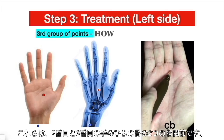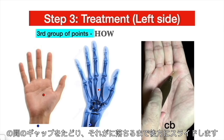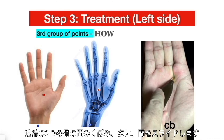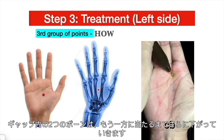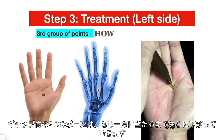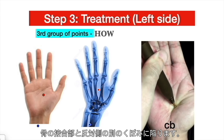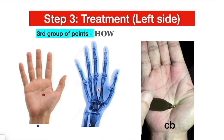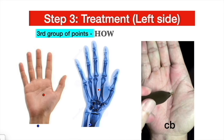These are the 2 knuckles of the second and third palm bones. Follow the gap between and slide backward until it falls into a depression between the 2 bones on the far end. Then slide between the 2 bones in the gap, going down further until you hit the other bone junction and fall into another depression on the other end. The point CB is halfway between the 2 depressions.